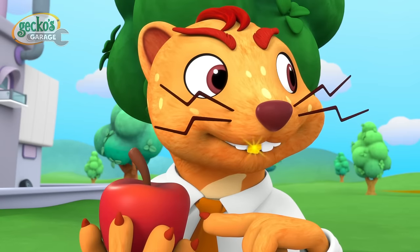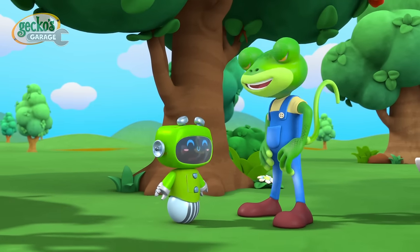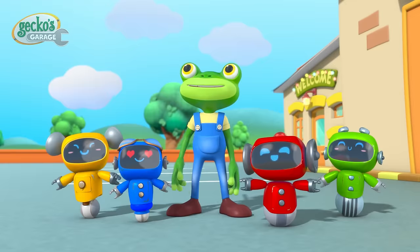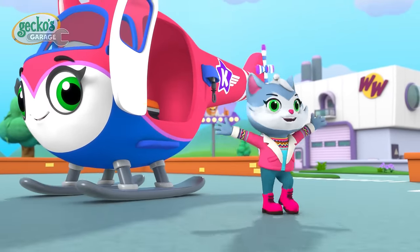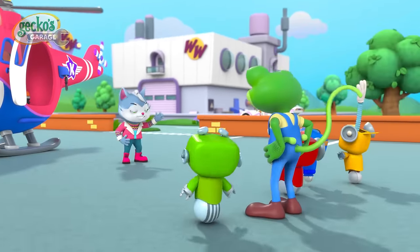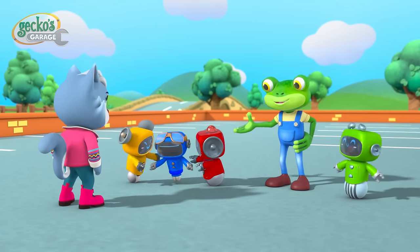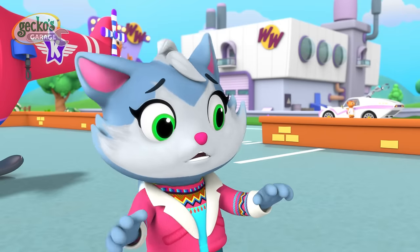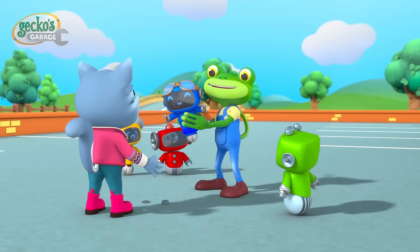That's delicious. I'm proud of you, Green. You were brave and protected this tree. Well done. Gecko. Hola, Mechanicals. Hi, Cat. The Mechanicals have been so excited to see you. I think the Mechanicals wish they could fly like you, Cat.